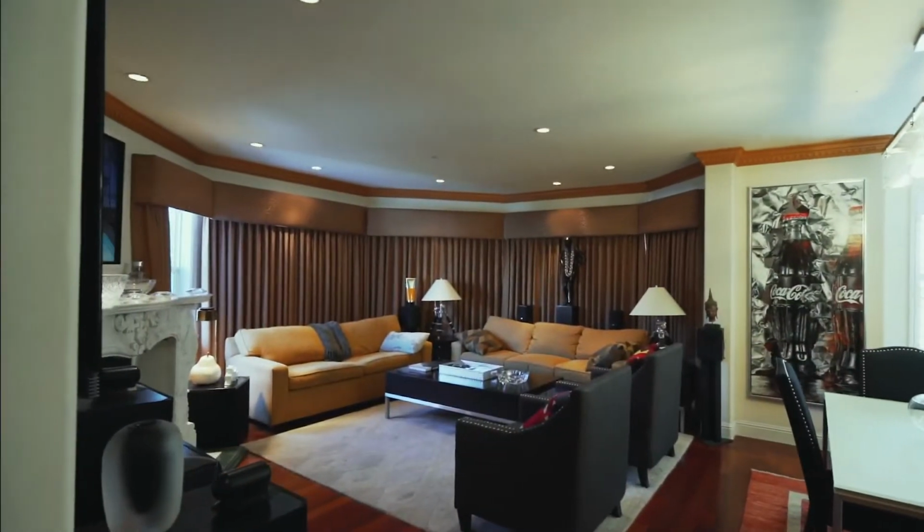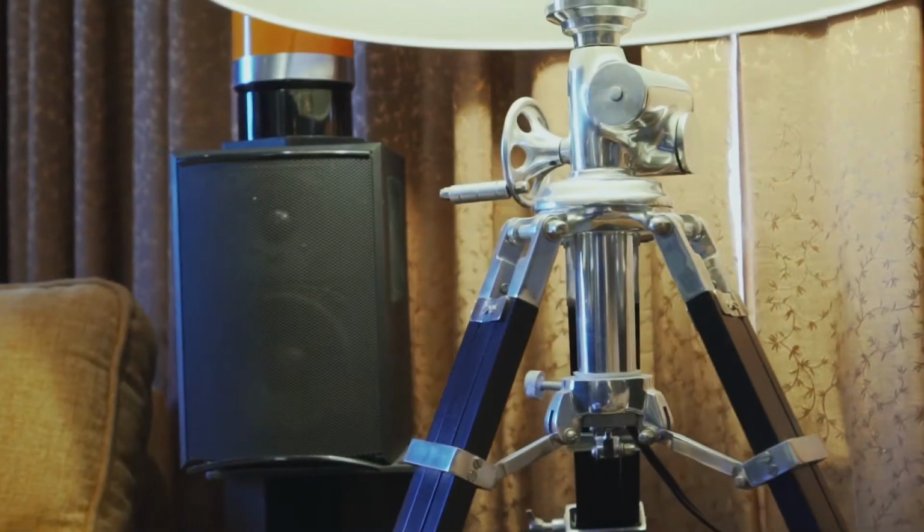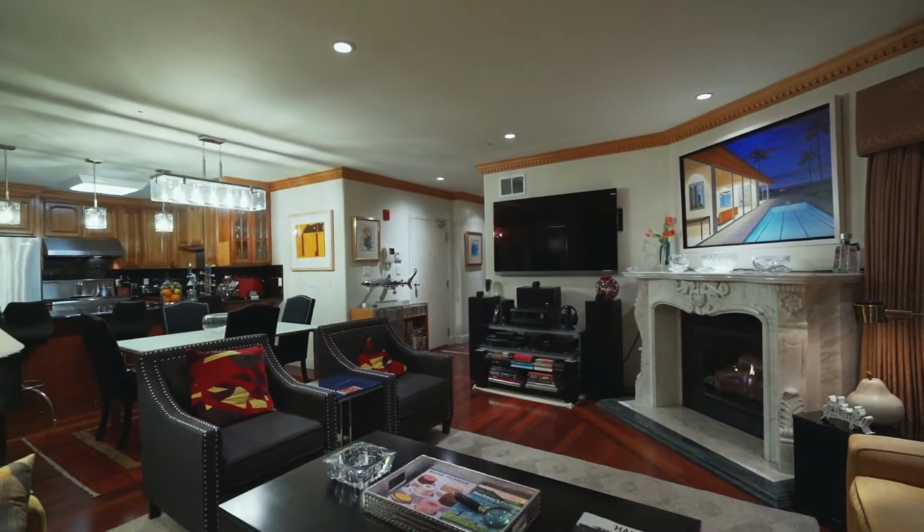Built in 2002, the property is in excellent condition, exposing the open floor plan that includes the rich architectural details seen in the crown molding, customized mahogany hardwood floors, and classic marble fireplace.